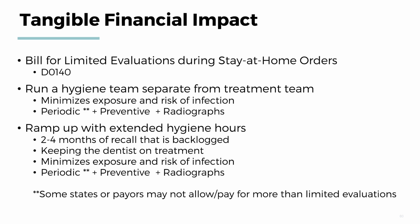Billing for limited evaluations during stay-at-home orders is one immediate use case. If you're at home or quarantined, or you have providers that are home because only certain providers are back at the office, you can bill for limited evaluations when the dentist isn't there. If you have the hygienist there, you could bill if your state allows it. You could bill for periodic exams and comp exams if a hygienist captures that data.